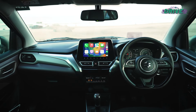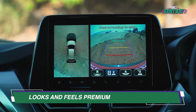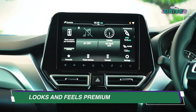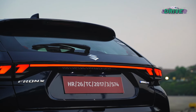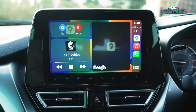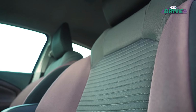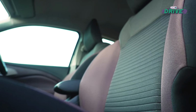However, many features such as the heads-up display, 360 view cameras, Arkamys surround sound, wireless charging, Suzuki Connect and rear wiper and washer are retained from the Baleno and offered only with the top versions. Wireless Android Auto and Apple CarPlay is present in all except the base version of the 1.2-litre unit, and some additional things like ventilated seats could have made a difference for buyers.